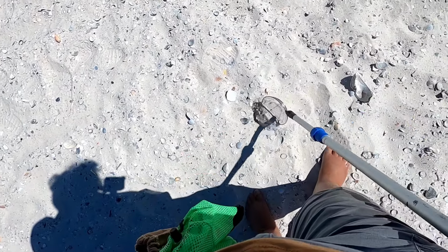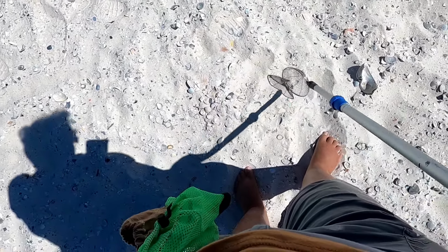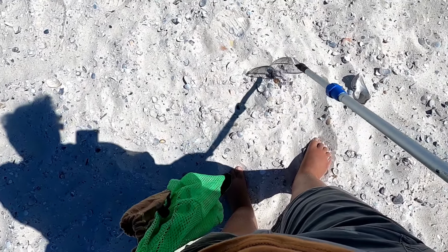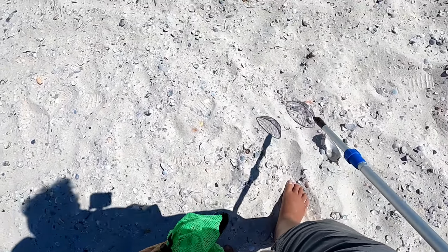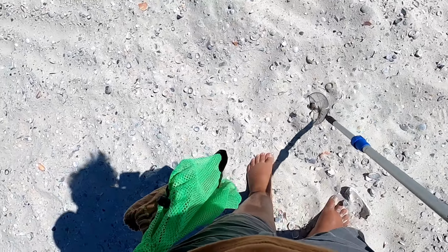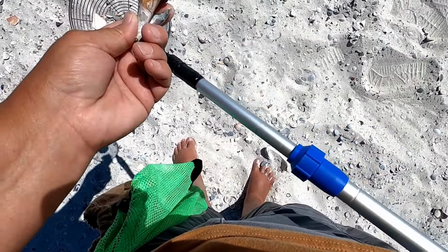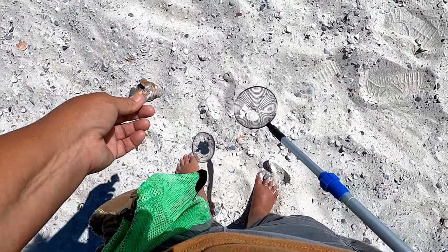I'm really trying to find something of interest here. These common shells, they're pretty. Like I said, I'll come back and do some scooping. That one's pretty. Unfortunately, it's all broken, and I've got a bunch of these, so somebody else out there is going to want that. We'll let them have it.